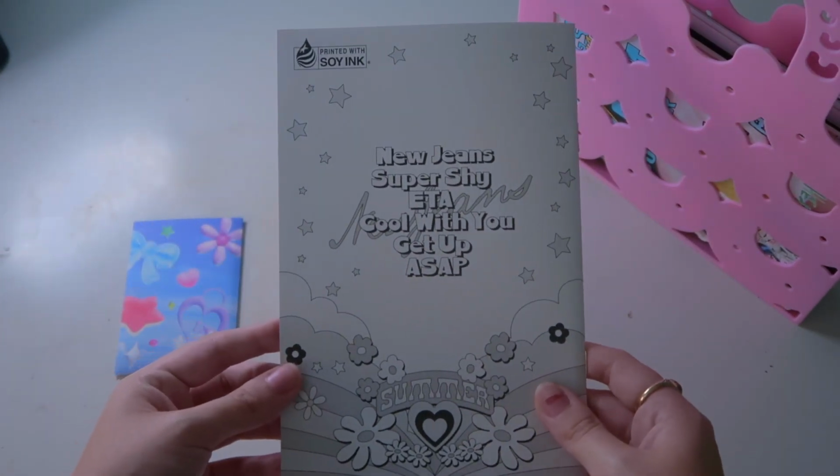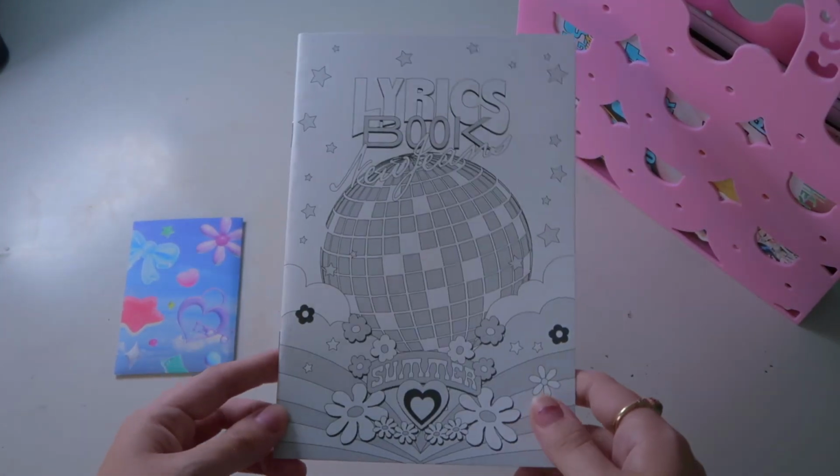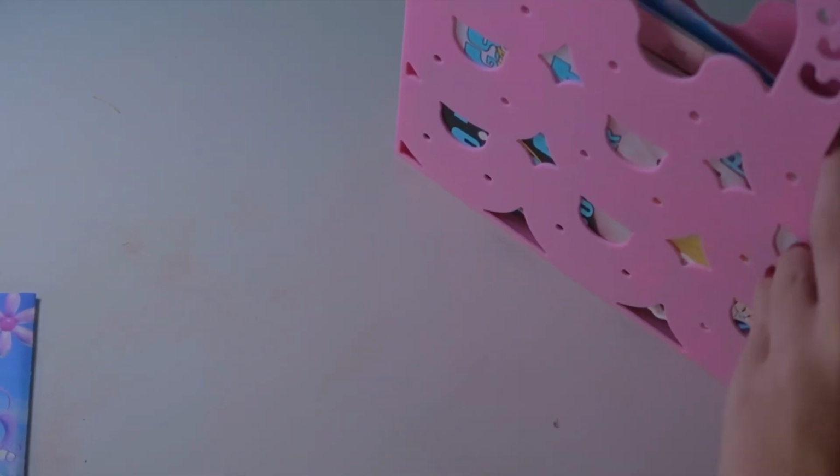Cute. New jeans, super shy, ETA, cool with you, get up and ASAP. So retro and fun and cute and Y2K. Loves it. Trying not to damage anything in here. But yeah, going in the bag.